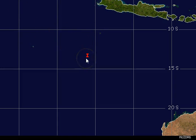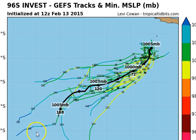It may intensify into a cyclone and hopefully it'll get rid of that cursed name of Lamb, but don't hold your breath on that one, as model guidance disagrees fairly dramatically in terms of intensity. Forecast tracks of that system, fairly definitive guidance there. It's not going to affect anyone.